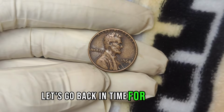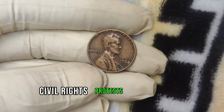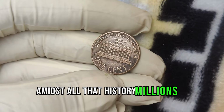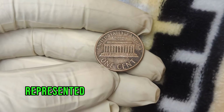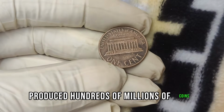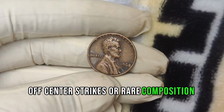Let's go back in time for a second. It's 1968. America is changing. The Vietnam War, civil rights protests, and a nation searching for hope. Amidst all that history, millions of pennies were minted, but only a few came out unlike any others. The Denver Mint, represented by that small D mark just below the date, produced hundreds of millions of coins. But some were struck with extraordinary minting errors: double dies, off-center strikes, or rare composition flaws.